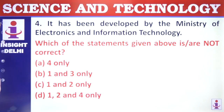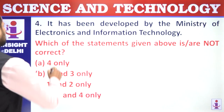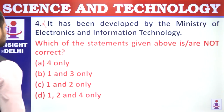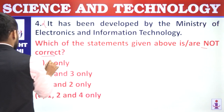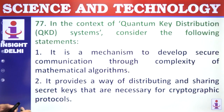Fourth statement, one more statement is there. It has been developed by the Ministry of Electronics and Information Technology. This was developed by one of the startups, not by the ministry, right? And that's why the fourth statement is incorrect. We are supposed to find out statements which are not correct. Only the fourth is not correct, and that is our answer. 76, answer is A, 4 only.